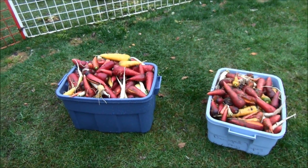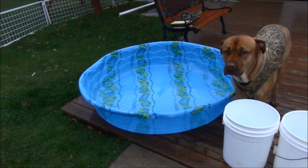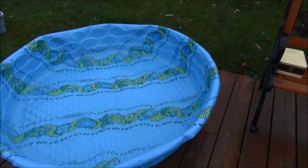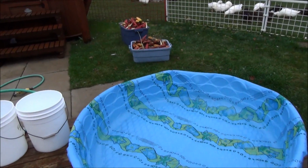I gave them a rinse already, and I'm going to throw them in the kiddie pool again. Now, this is not a duck kiddie pool. This is a food-only kiddie pool. I have different kiddie pools here, so I wouldn't put my food in a duck kiddie pool. I'm going to fill this up again. I'm going to soak them overnight.